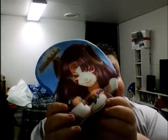So first up, we've got what looks to be the mouse pad. And, huh, this is funny. Here's the mouse pad, as you can see here, and so here's the girl, and that right there is what you rest your wrist on, and they're very squishy. So it comes with the mouse pad.